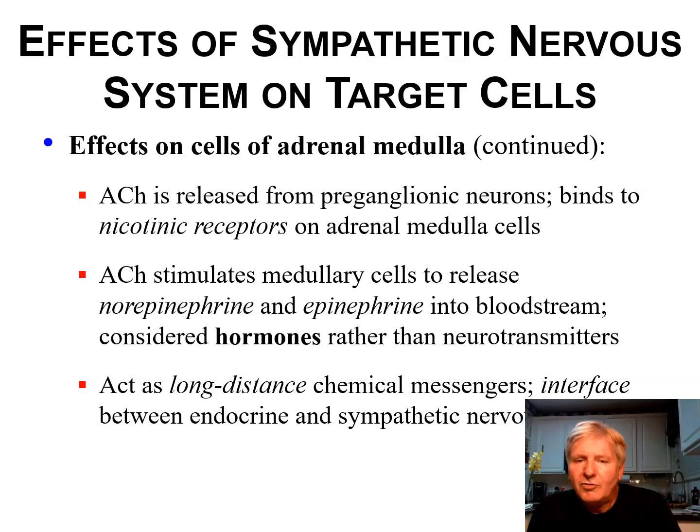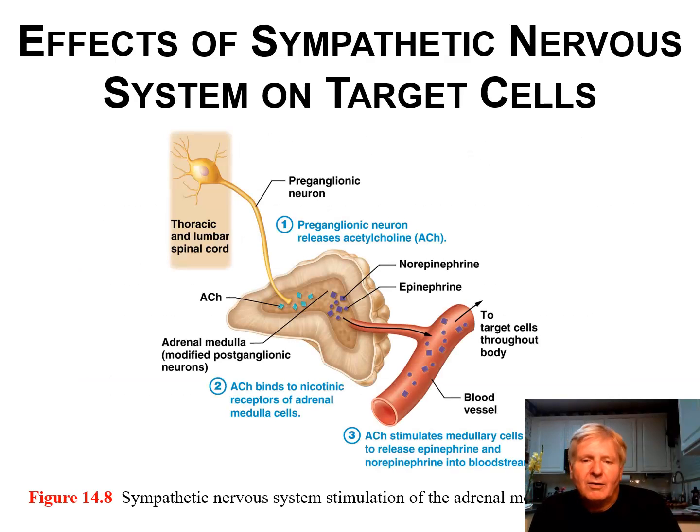Acetylcholine then stimulates the medulla to release norepi and epi. They then start acting as hormones rather than as neurotransmitters, okay? And they serve as long-distance messengers. So when you look at this little flow chart, you can see the adrenal medulla in the center of the adrenal glands and the release of the neurotransmitters, okay? So the preganglionic neuron releases acetylcholine, that causes the nicotinic receptor, the adrenal medulla cells, binding, and then the acetylcholine stimulates the medulla cells to release epi and norepi into the bloodstream. Okay, so they're going to serve as hormones rather than as neurotransmitters.